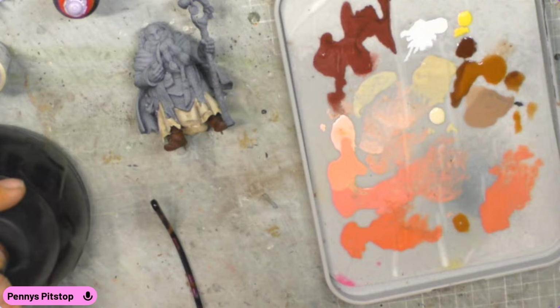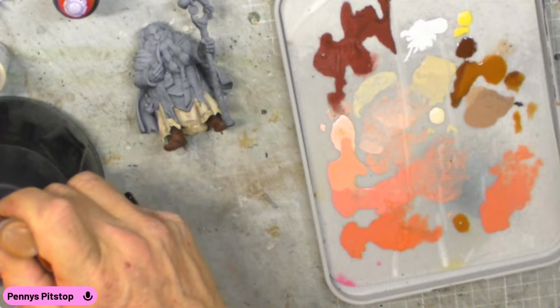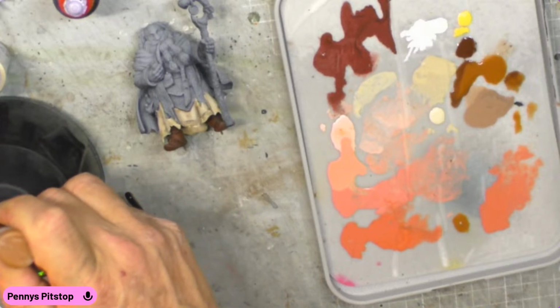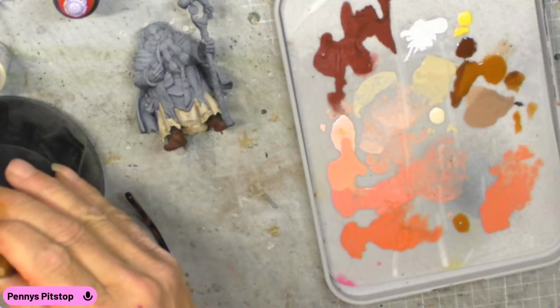So I'm going to give that a long old shake. This is one of the things I love about the Vortex mixer, because obviously when you get a brand new paint, they recommend shaking the bottle for 30 to 40 seconds, don't they? 30 seconds to a minute. And I really can't do it much longer than that, because I just get arm ache.